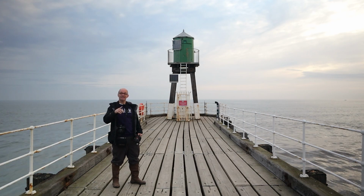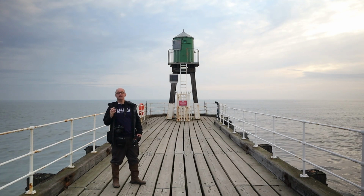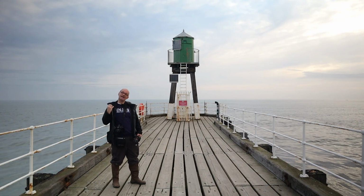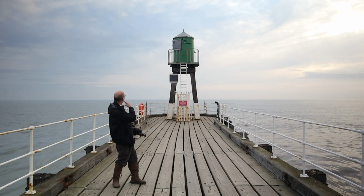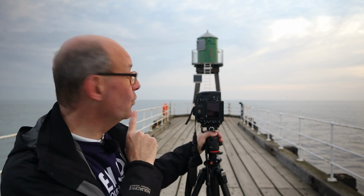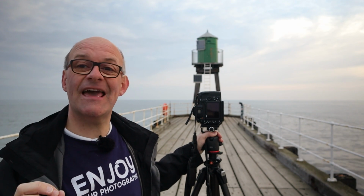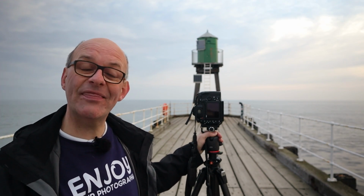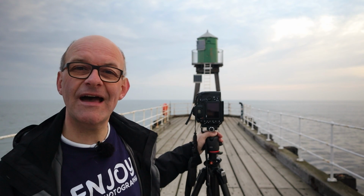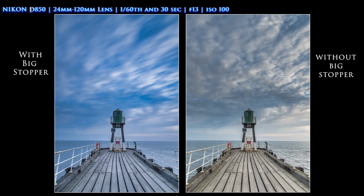And what I'll do next is I'll use the sweep of the boards to actually work as a leading line towards this lighthouse as well, and that's just as effective. Just for the sake of interest, what I've done is I've taken one shot of the lighthouse here with the big stopper on again, just to see if I can get some movement in the clouds, and then I've tried one without, so we can compare the two and see what difference it makes.